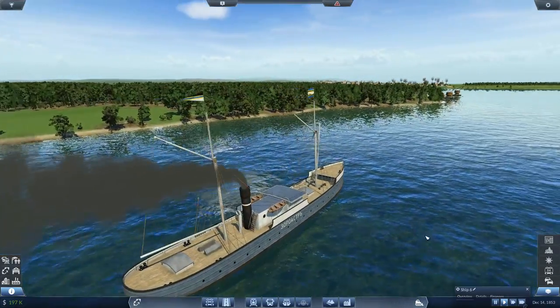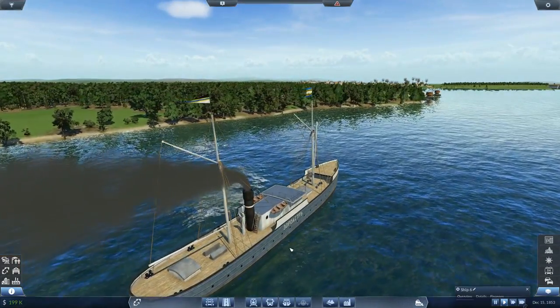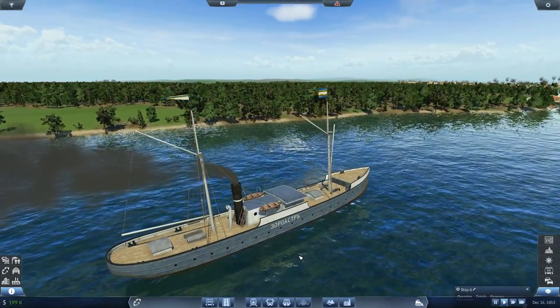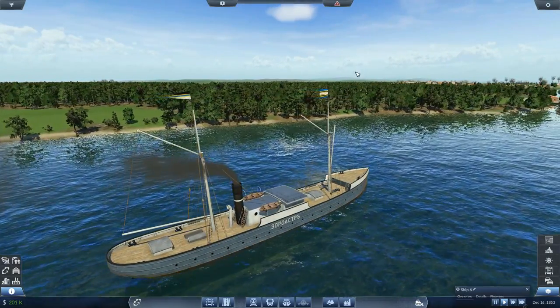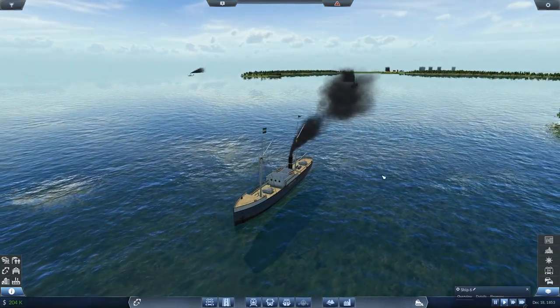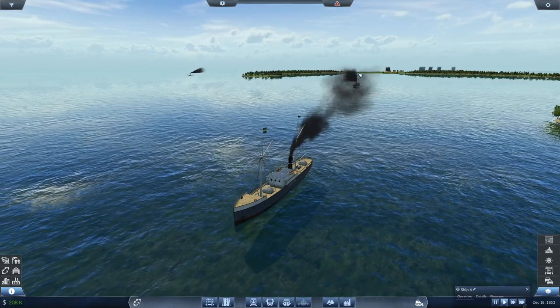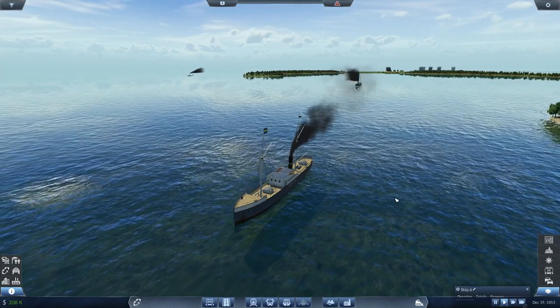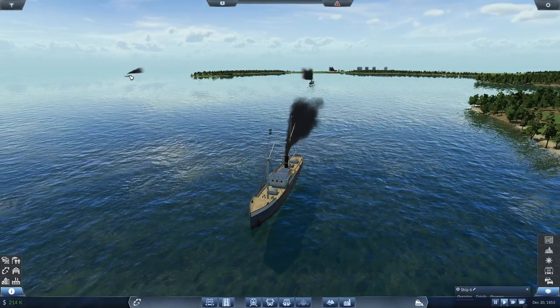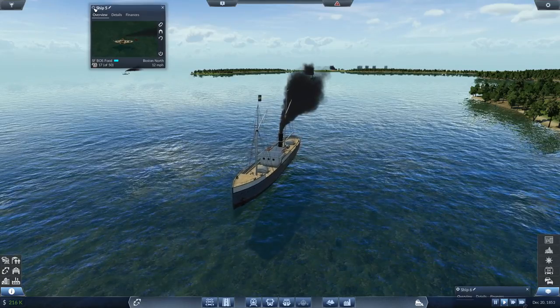And it's going to be so much fun as we upgrade the boats. Being able to see them in all their glory, sailing up and down here. Because before, they've always been in little rivers and whatever, but now we've got great big wide oceans for them to sail on. So let's go and have a look at this. Where are you? Let's go and have a little look at you.